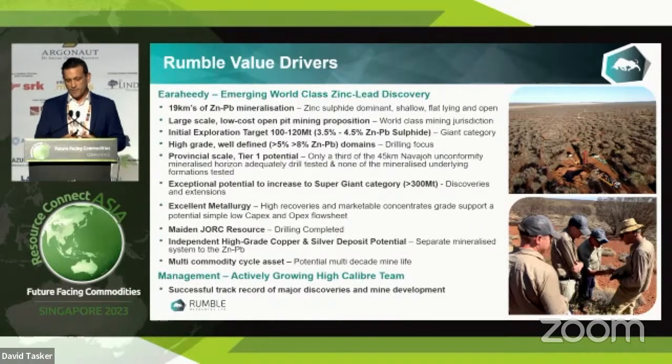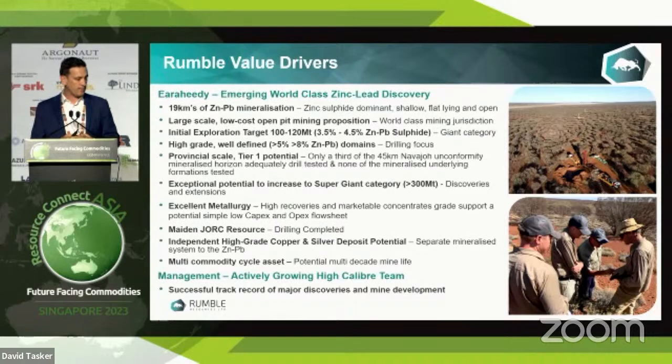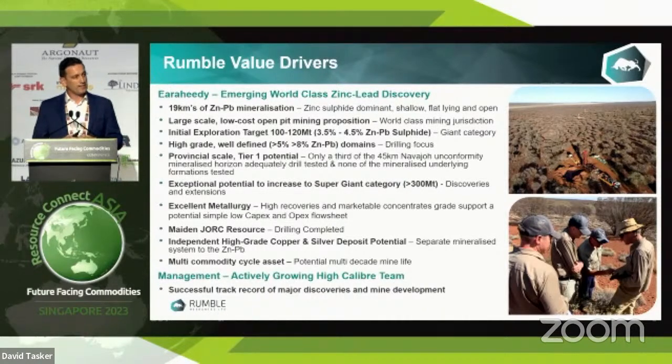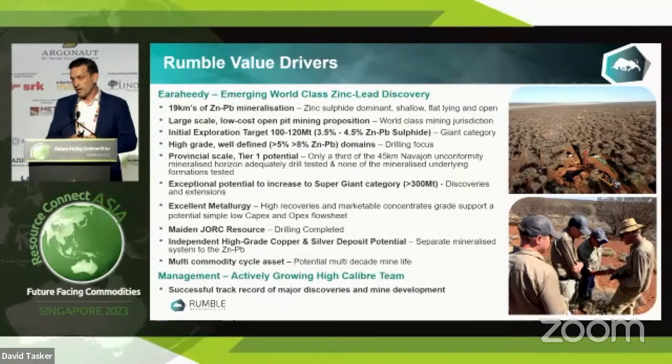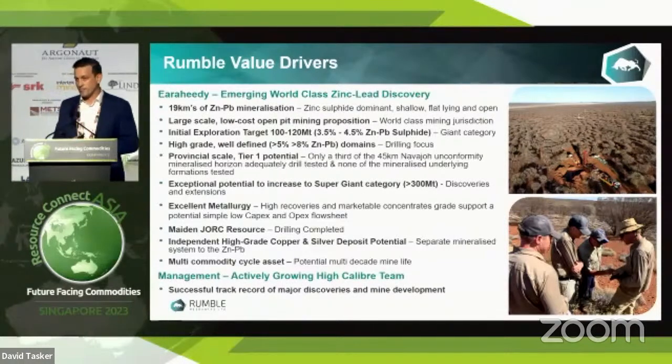And like any good discovery, you want to make sure you have some excellent metallurgy. And that's what we had at the back end of last year. We managed to find high recoveries and marketable concentrate grades, which support a potential low capex and low opex operation. And what's exciting right now is that we've done all the hard work over the last 2 years to now be able to work towards our maiden JORC resource. And that's going to be sooner rather than later. And we believe we'll have one of the largest undeveloped zinc deposits in the world at that point in time.